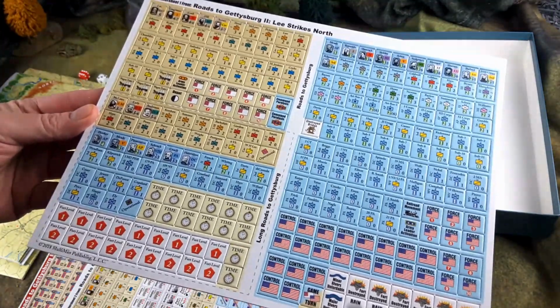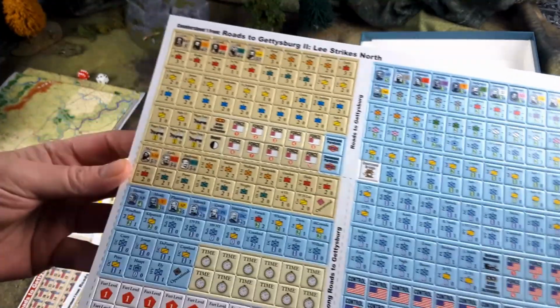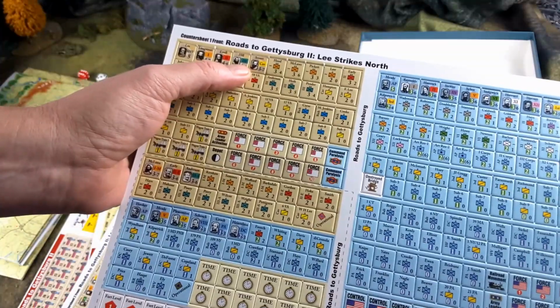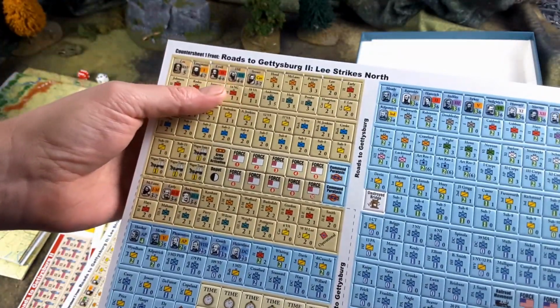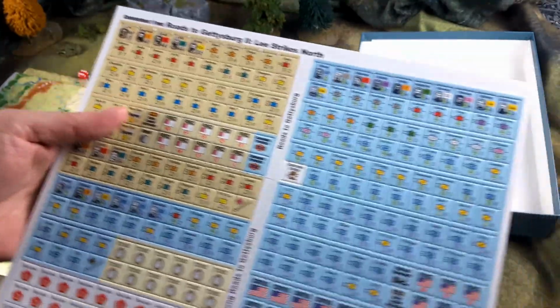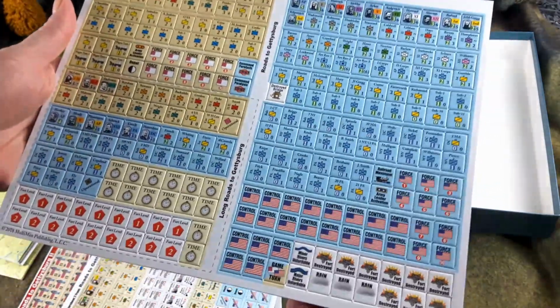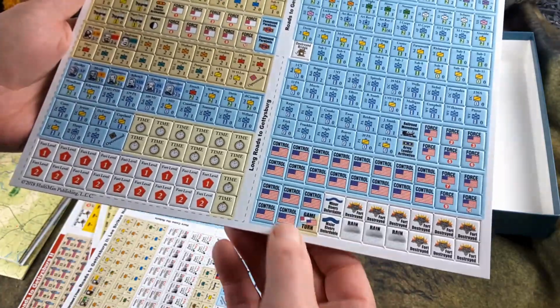I got a nice matte finish. There. Got your standard details on there. And I like these commander or leader, general counters. And these actually look like photographs that have been printed on the counters. That's really nice. Some fortification markers, reign, game turn, control markers.